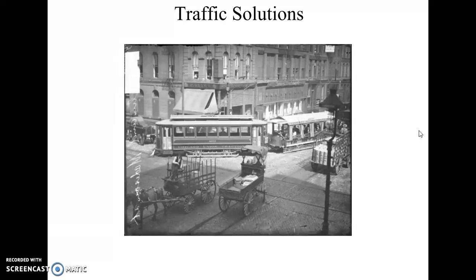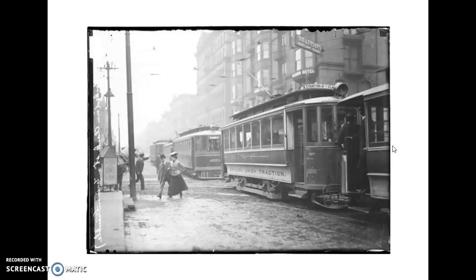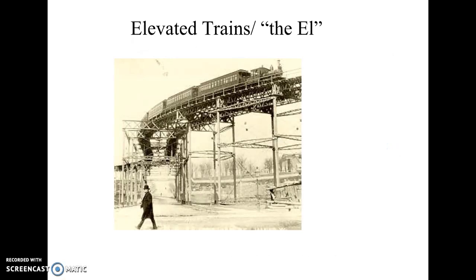All right, let's talk about transportation. So we've got a lot of different ways that people got around. So here in Chicago, some of the trolleys. Okay, we've got the streetcars, the interurbans. We had these in Cleveland too. A couple pictures of that to show you. If you've ever ridden the L in Chicago, you might not have thought what that stands for. It stands for elevated train.